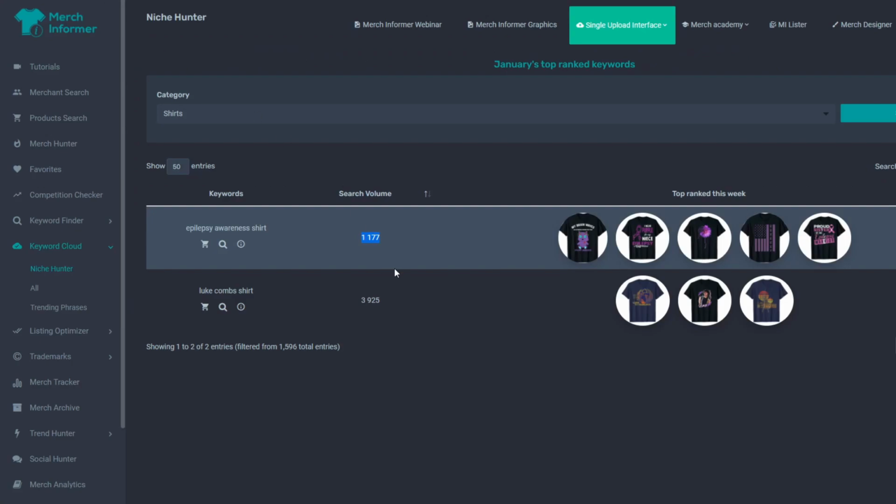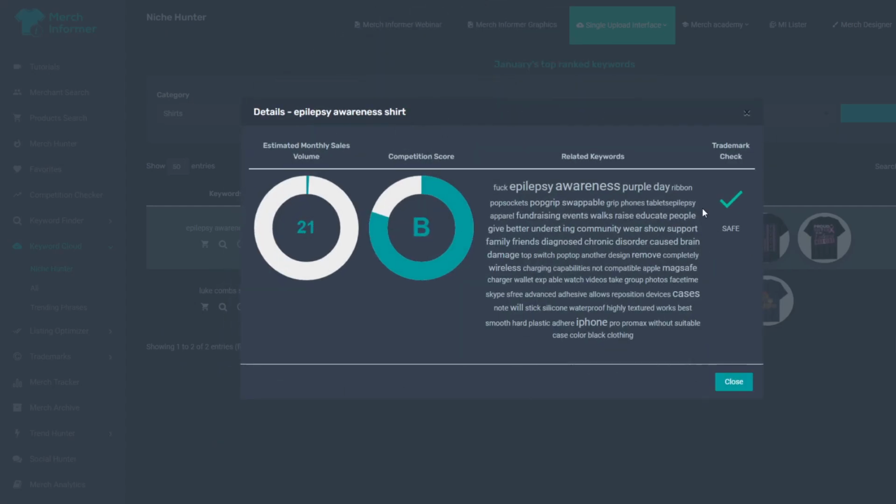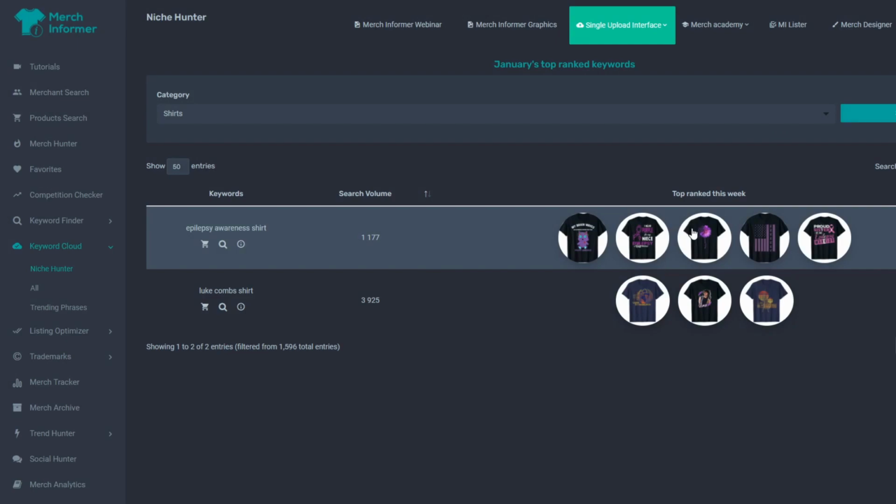So let's go back to the niche hunter. And I always like to take a look first at the details button. Okay, so this will show you, once it pops up here, a few bits of crucial information. It's going to do a quick trademark check. It's going to have all the related keywords that you might need to know in order to create your own. It'll give you estimated monthly sales volume and then a competition score for ranking a product. Now, this is the big one.